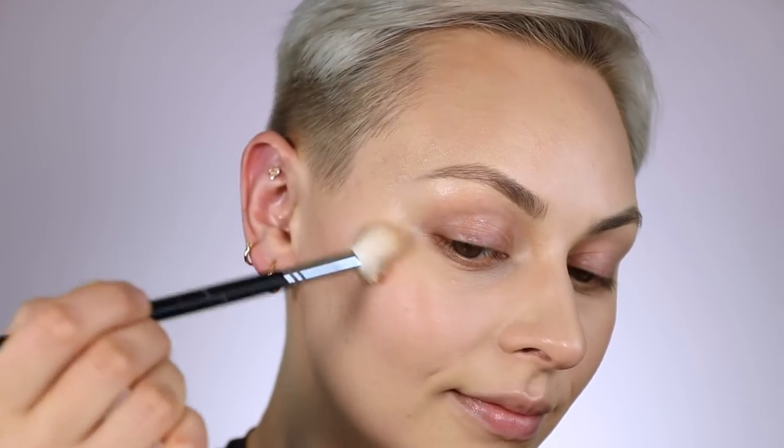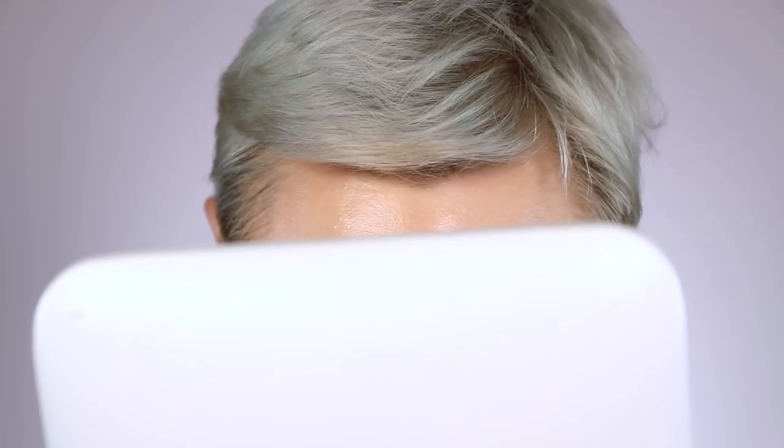Formula is so pretty though. Wow, that blended so nicely over my cheek. I do like this cheekbone better though. So am I biased? Gotta get a good look here. Wow. It did, well, they both did.